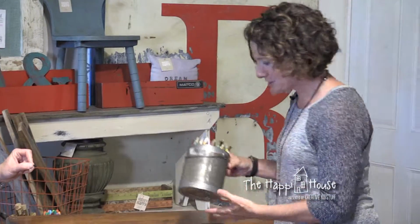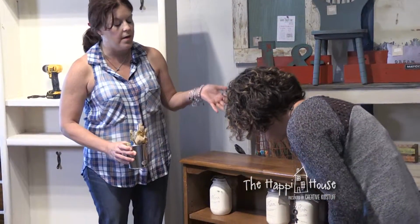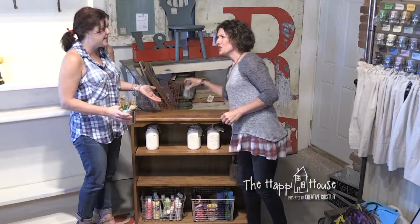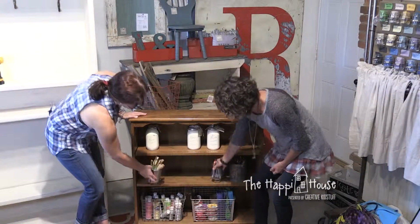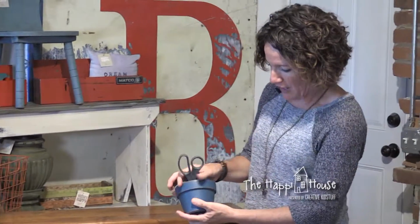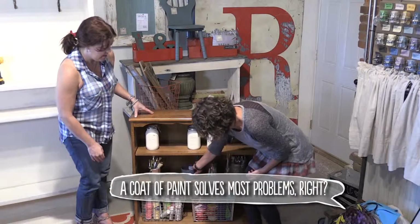Old paint cans are fun. This is something I found, and they make the cutest little containers. It's great, and I love the whole repurposing, upcycling. I mean, a lot of times you don't need to go buy something. You do not need to go buy new things to be your containers. Jars are cute. So we'll just kind of load that up. Another thing we use around here are flower pots, and we'll just put a little coat of paint on them. And you know, you can use those for markers, scissors, that type of thing.